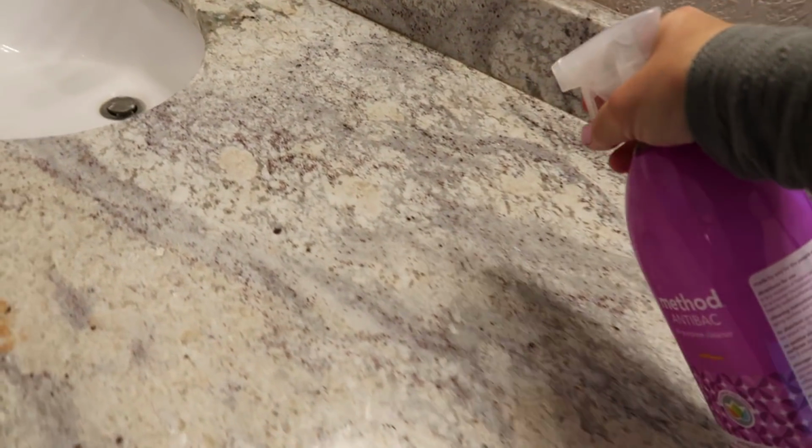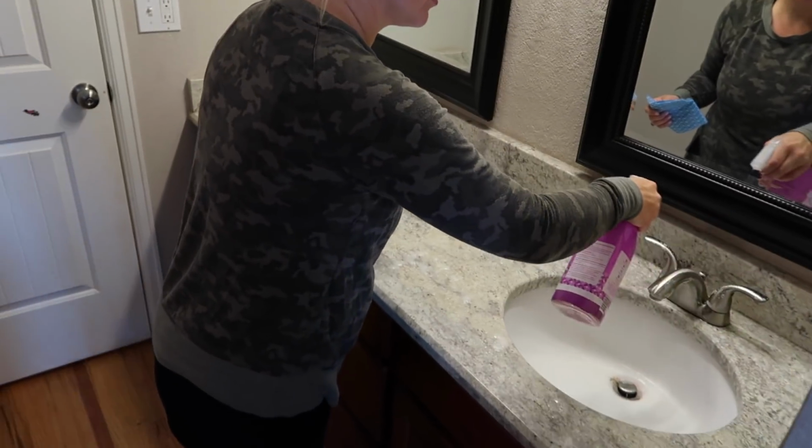When I'm cleaning the bathrooms, I like to use the Method Antibacterial All-Purpose Cleaner in the scent Wildflower.